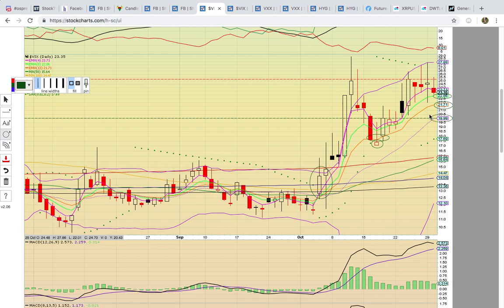If that were to break, that's when you would see that middle Bollinger Band tested at $20. It has to hold that $20 level. It has to stay above the middle Bollinger Band to keep the uptrend going. To break out higher now, it has to break above this 25 resistance level.